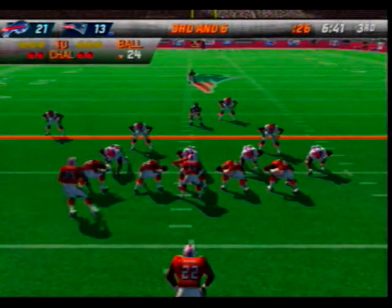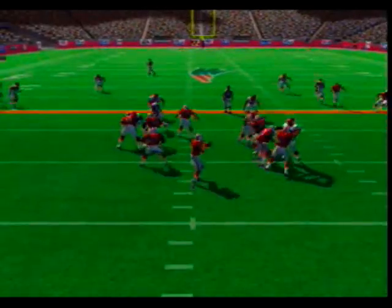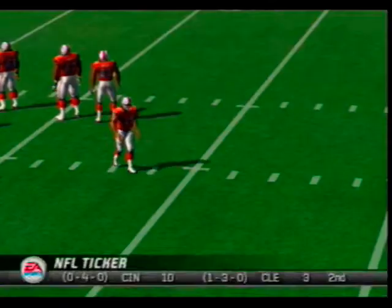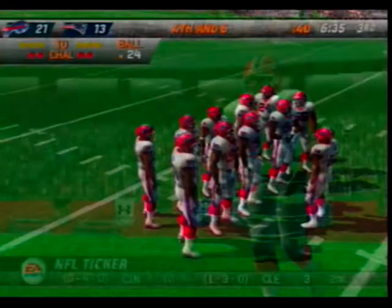Robinson, the lone back. Wallace with a man in motion. With the throw, nearly picked off. Jones was the intended receiver on that play. With the coverage.